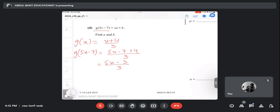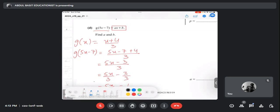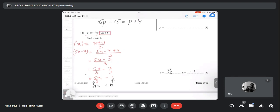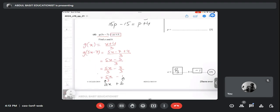So now according to the question, they say that that is equals to ax plus b. So let's split this denominator 3. 5x divided by 3 minus 3 by 3. So can I say everybody that it is equals to 5x by 3 minus 1? I know that the value of a can be found by using the comparison method, that ax plus b. The value of a is 5 by 3 and the value of b is negative 1. Can I say that, everybody? It's for 3 marks and it was a piece of cake. Nothing more than that. Is this clear, everybody?